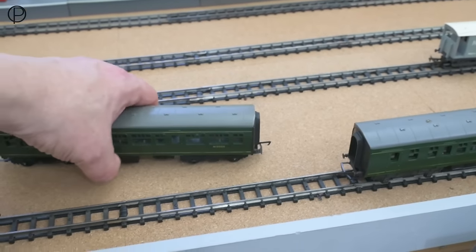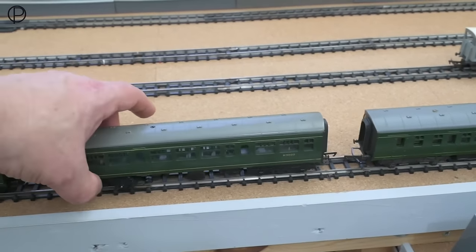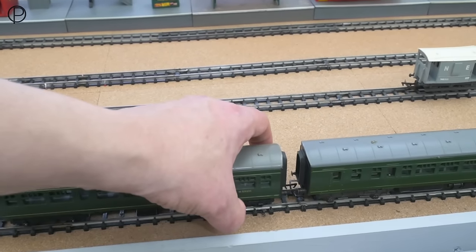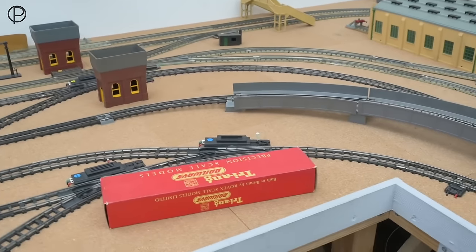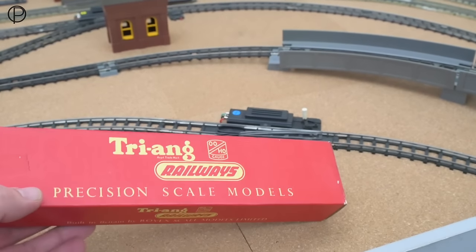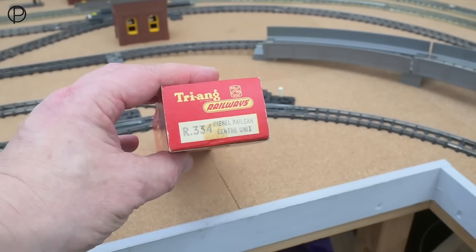So I think we should have a look at the box while we're there. It's always nice to have a look at the packaging. Let's get that on there. There we go. We'll have a quick look at the packaging whilst we're at it. So box in fairly tidy condition. Get it the right way up. Whoops. And there we go.